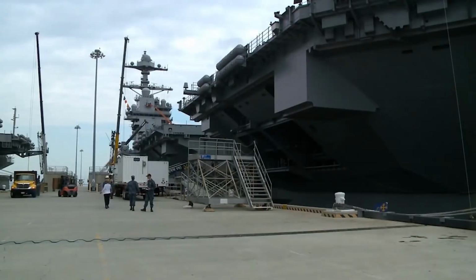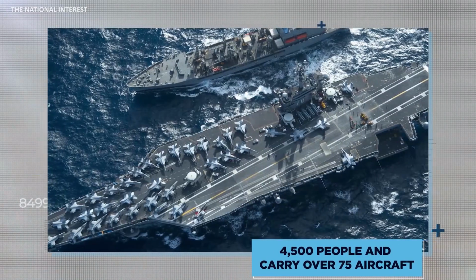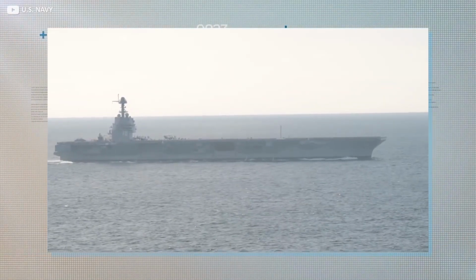Contained in that massive space, the aircraft carrier also has a whopping 25 decks. The massive ship, which can house over 4,500 people and carry over 75 aircraft, is powered by two nuclear reactors, and fully loaded, weighs in at over 100,000 tons. That makes her the largest warship ever constructed.